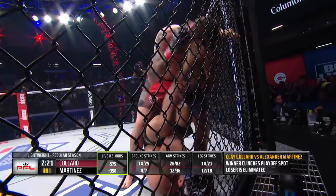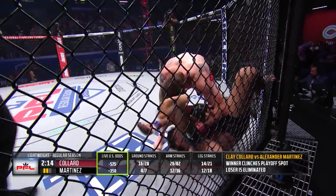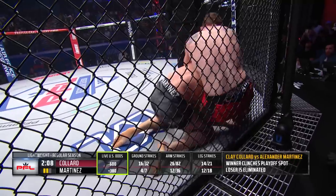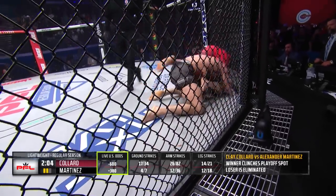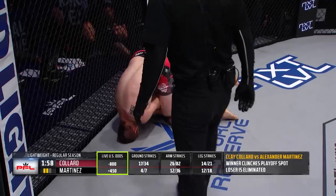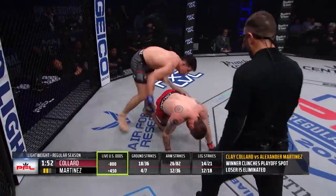Crazy scrambles here. Now Collard's got Alexander Martinez stacked up. Right hand coming down for Collard. Knee on his belly. Hammer fist from Collard. And now Martinez, an arm bar. Here's that grappling of Clay Collard, well known as a striker. But first, if he can get, there it is. He's got his right leg over. Good job. He's able to get out.